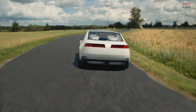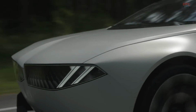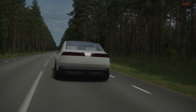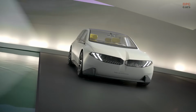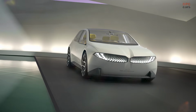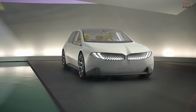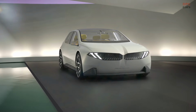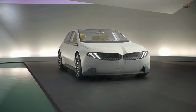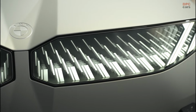Unveiling a glimpse into the future of BMW's electric vehicle design landscape, the BMW i Vision Dee concept sparked intrigue with its radical approach. Now, at the IAA Mobility 2023 show in Munich, a fresh iteration known as the BMW Vision Neue Klasse concept takes the stage, promising even more cues and features destined for production. Retaining the essential form of its predecessor, the Neue Klasse concept boasts notable substance enhancements.